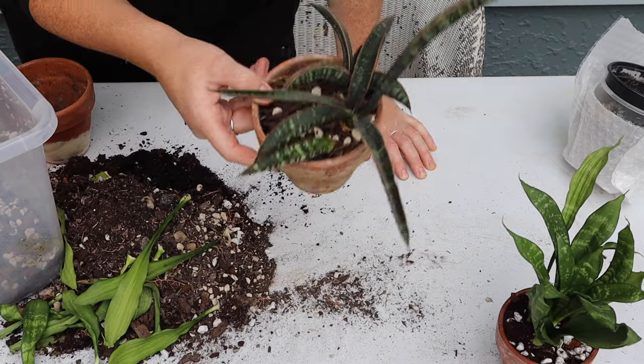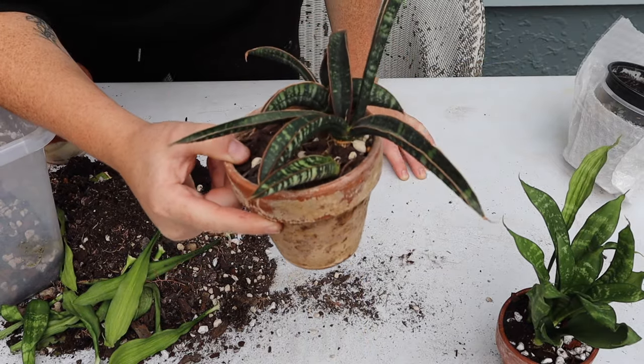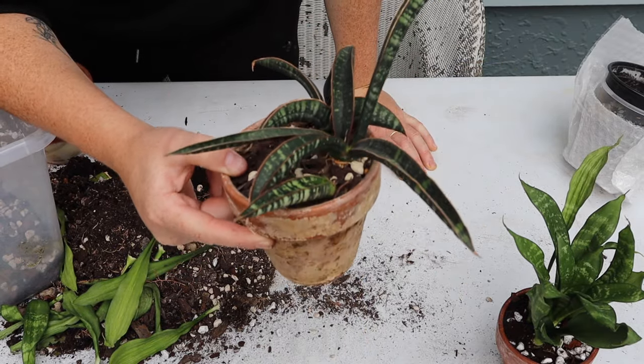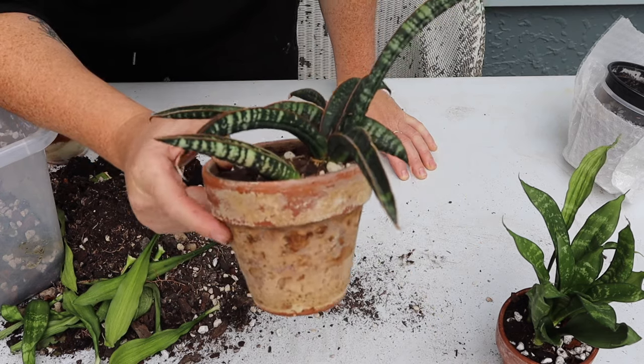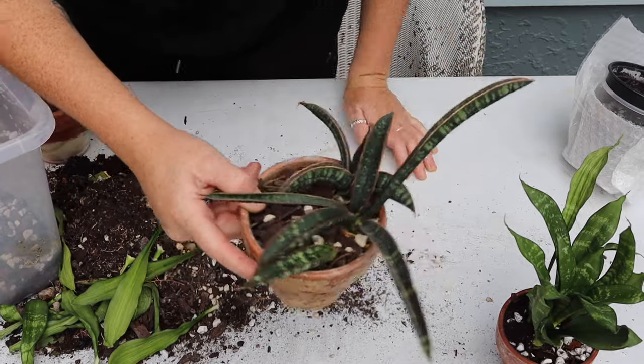Now I'm going to repot this one. This is a really unique sansevieria and I can't remember what it's called, but it just dries out too quickly. I'm going to keep it in the same pot because I like the patina, but it needs some new soil.